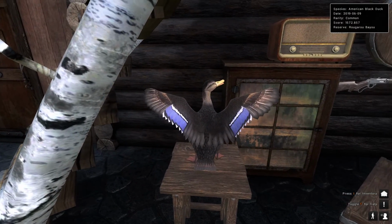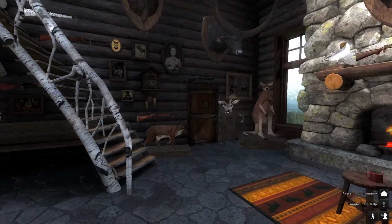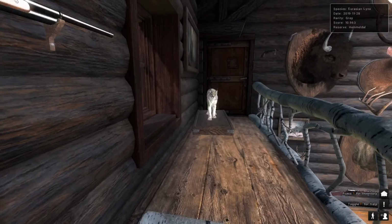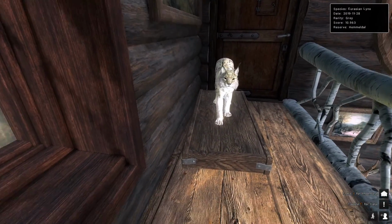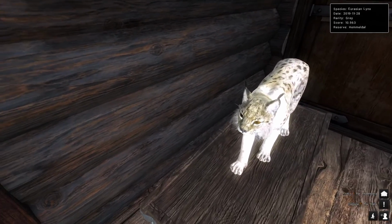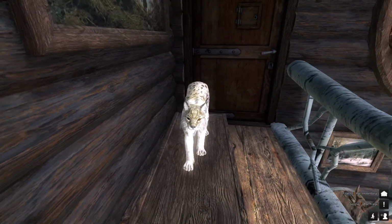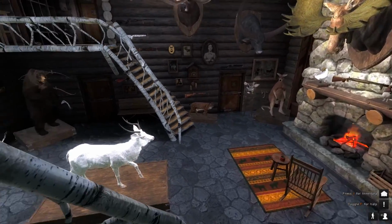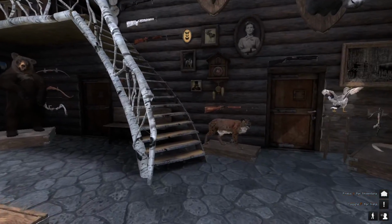A 1572 black duck, another fine specimen. And I believe the last animal to look at in this lodge is our 10.9 Eurasian Lynx. He's just shy of that 11 mark that I would have really liked. But he is a nice gray, so I like him. He's cool. He's neat. He gets to stay. So we'll move on to the rares lodge, which is probably the next most interesting.